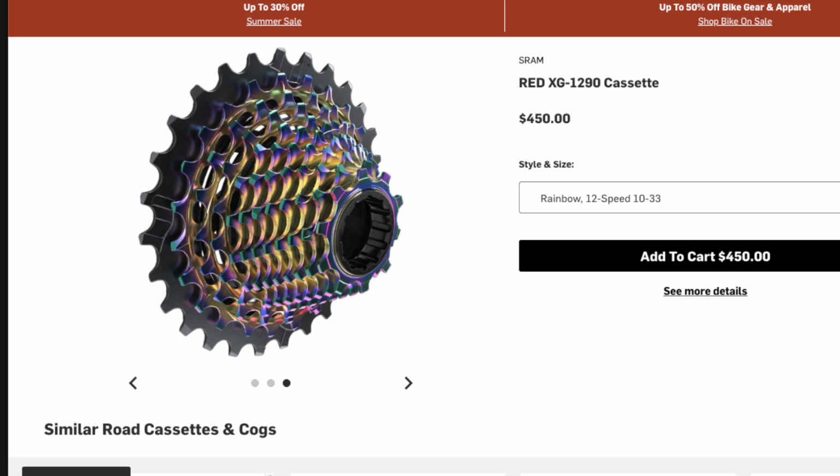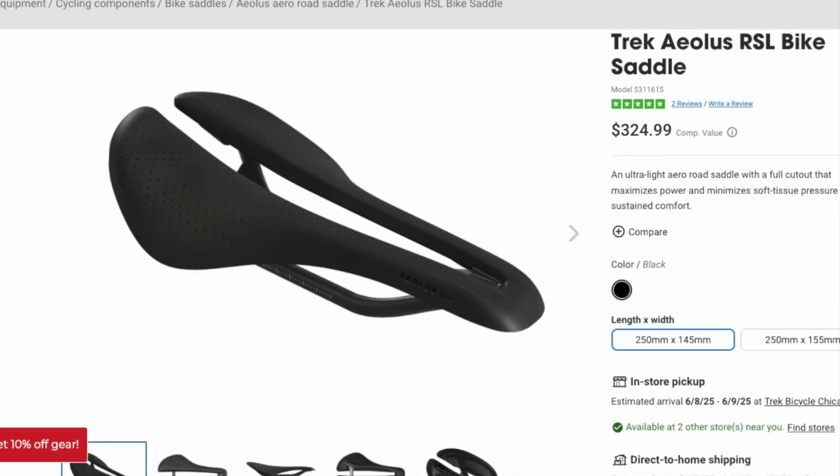Now onto my new cassette. I got it for $270, brand new, right when they came out because I knew some people in the cycling industry. I did wear out my old Force, and so huge discount there compared to the current price of $450. Now onto the saddle, $325 MSRP. I did upgrade this for my new Madone. However, I got it used for $145, so pretty dang good deal.